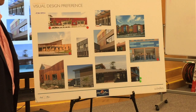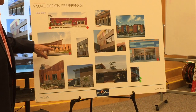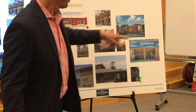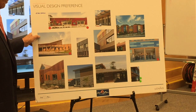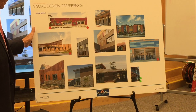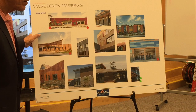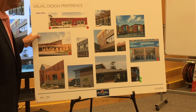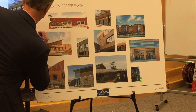I think if Will and Grant were forced to get a sticker, just not red. And this one and this one got two reds. I don't think I put a red on. Just looking at it right now, the small windows look like a tail. Too small.